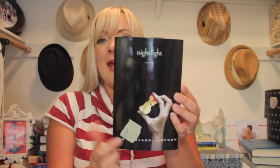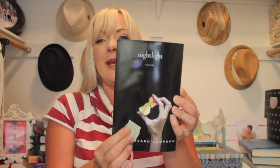I found Nightlife. This is my sticker for when I want to read it, or Nightlight. This is a mocking of Twilight. I actually really enjoy Twilight. I'm gonna do a whole video on that, but it looks kind of funny, and it says that's about Edward and Belle Goose. And I think I'll find it enjoyable, even though I like Twilight, and I do think that this cover is hilarious.